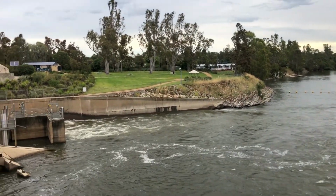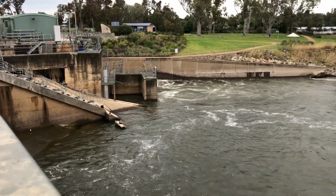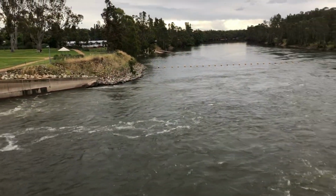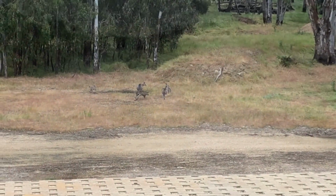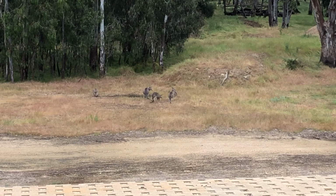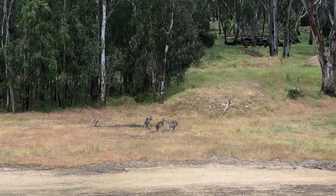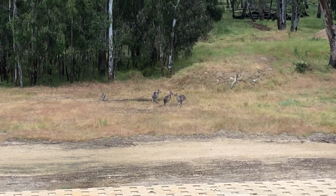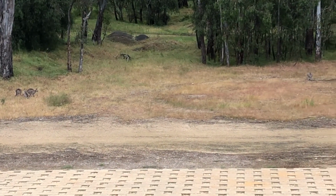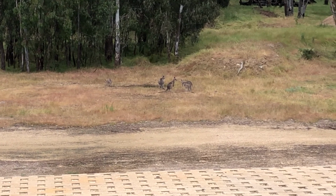Bit of wildlife hanging around too. There's a lot of bloody big birds and that. You can't really see them. But the old Murray, she's flowing strong. Don't know if you can make them out, tubers. Down there is a few of the locals. A few kangaroos hanging about. There's a couple over there. Bit of a group there. Ah, the things you see when you haven't got a gun.